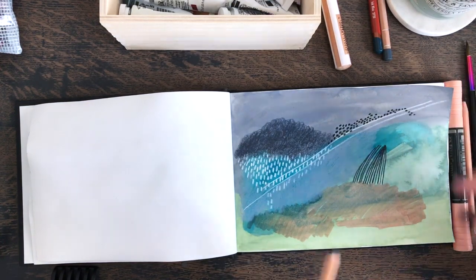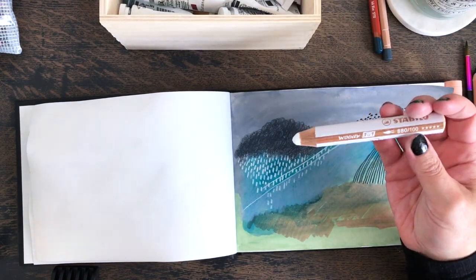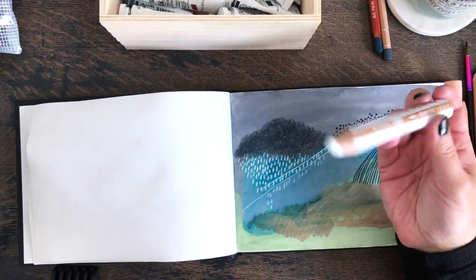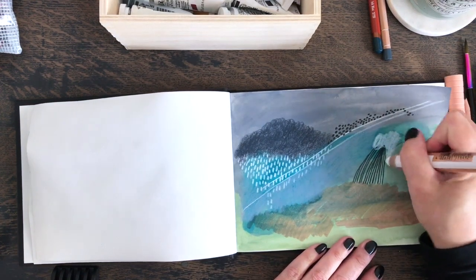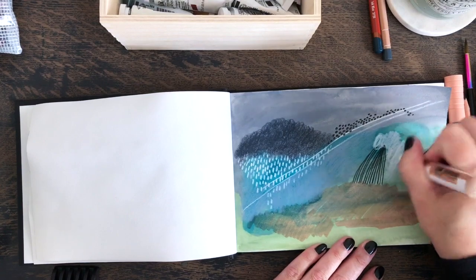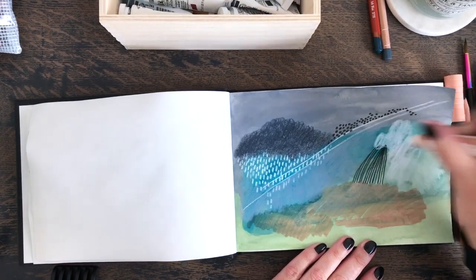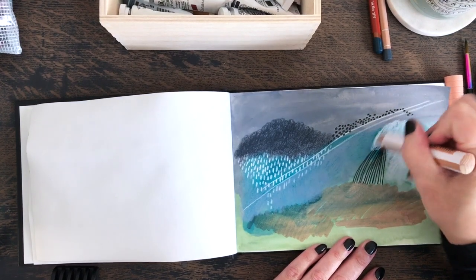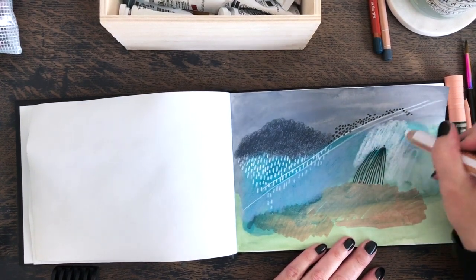What can we do up there? I'm going to try a little bit of the Woody 3-in-1. I love working with these. They're so much fun. You can lay down such a large area of colour. It is like being a kid again, actually, and playing with your chunky crayons or something.